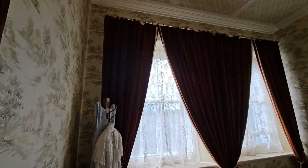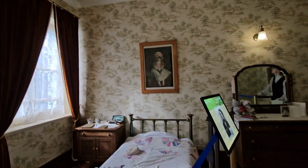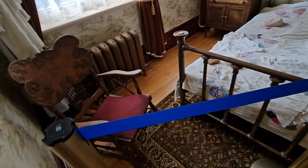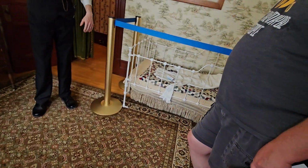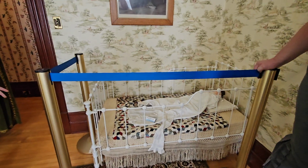So this is the night nursery. This is where they sleep. They were discouraged from playing in this room. They thought it was unhealthy for their minds. But it's a lot of good examples of clothing children were wearing at the time. Mm-hmm. All white, kind of long dresses, frocks, that kind of thing.